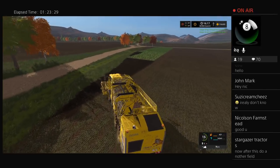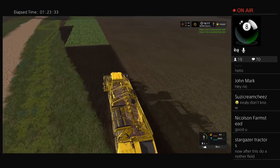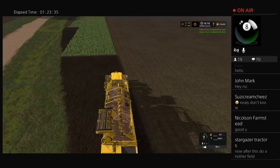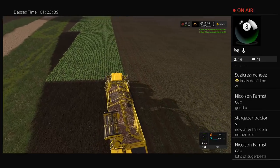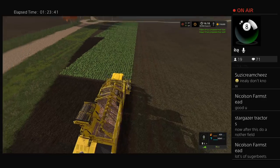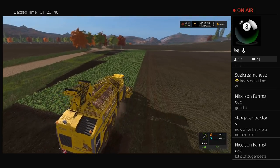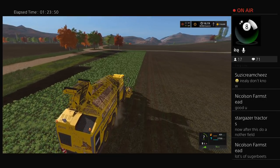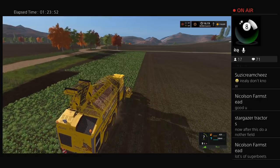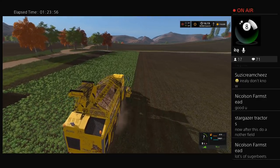The only other field that I have... let's see, I had two wheat fields. I've combined them, so they've been done, and I had two soybean fields, and I've combined them. So all I had left was the sugar beets, and I have a corn field that I'm going to make for silage into the BGA. So this is the end of it. After this is done, then it's just corn to put into the BGA.